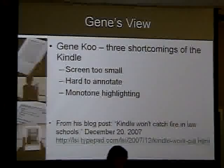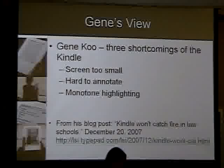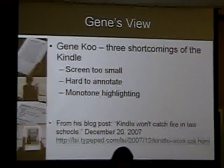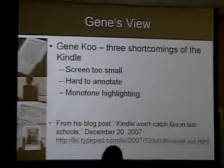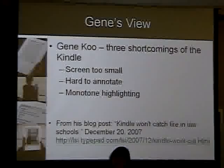I took an interesting story that Gene Koo posted on his blog, "Kindle won't catch fire in law schools," back in 2007. What he said was, there are 3 things wrong with it. Screen too small. Well, that's been solved. We have the text, it's almost the same size as a piece of paper. Monotone highlighting. Sorry, well, yes, it is still monotone, but that may be solved soon too. Hard to annotate. This is the one that I think is going to be incredibly hard to overcome.